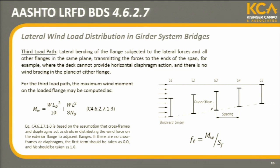Well, in the third load path, it says, if you don't have a horizontal diaphragm, AKA the concrete deck in place, and you don't have any in-plane lateral truss system, basically distribute the loads as a continuous beam. The flanges are acting as continuous beams across the substructure supports. And if you have cross frames in it, you can distribute that to all the girders. And then they provide a nice little equation right there to develop the wind load.